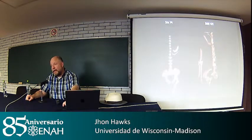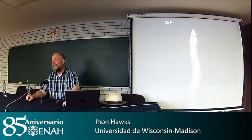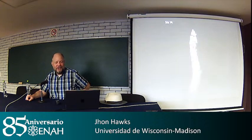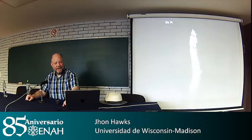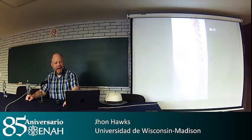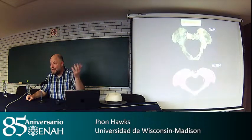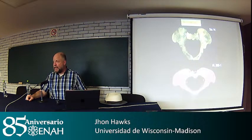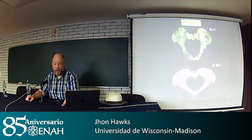Postcranially, we know a good bit about africanus. STS-14 and 431 are two partial skeletons. The spine of STS-14 is inspirational, right? This is a beautiful spine that shows you the lumbar curve that humans share with a thoracic, sort of opposite curve. It's a really nice thing. And the pelvis of STS-14. Yeah, we know a lot about this. These are all bipeds. They're all walking like us. They all have big arms relative to their body size, but not chimpanzee length, just bigger than humans. And big joint surfaces for their arms.